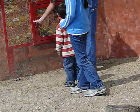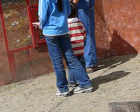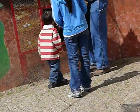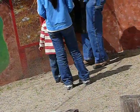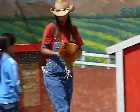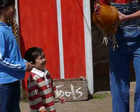Do you think it's going to be a hen or a rooster? A hen? What do you mean? A hen or a rooster? He likes roosters. Wow. That's a rooster. Wow. He's a rooster, Lola. Wow. What did the rooster say? Look at that.